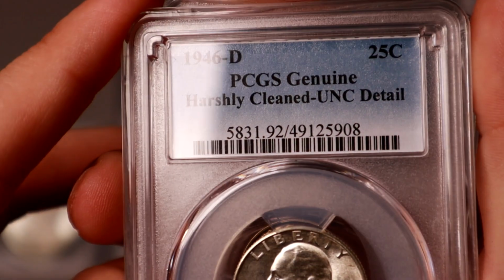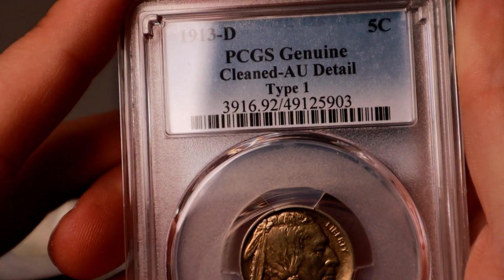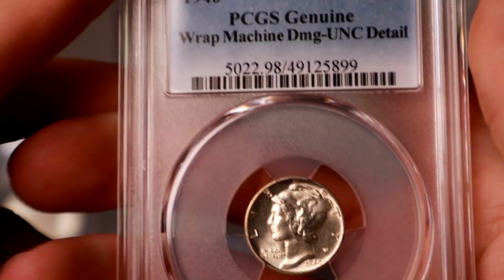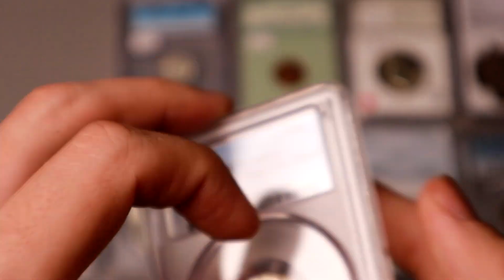Like this one, harshly cleaned, obviously. You can see very, very hard cleaning marks. Cleaned, again. Wrap machine damage, which means when they were getting wrapped at the bank, it crimped the rim a little bit, and so they won't grade it.